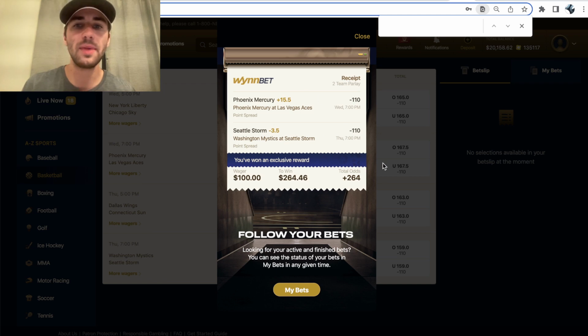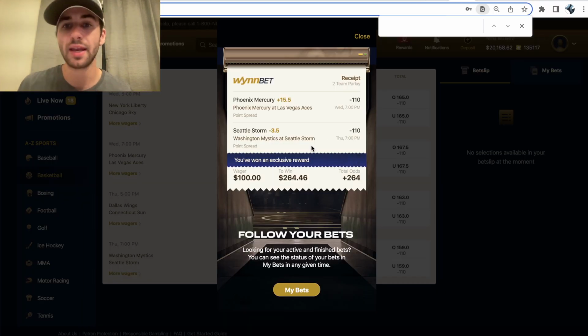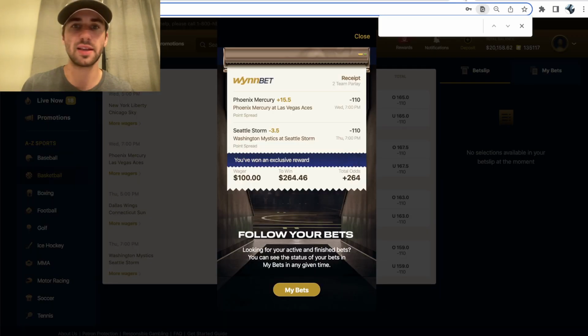So it's WNBA. I played it a little smaller. The profit margin's not super high, and I just didn't play it super high. It's not as confident as I'd be in an MLB bet, but regardless, I locked it in, WNBA parlay, pretty good profit margin, and let's make some money.